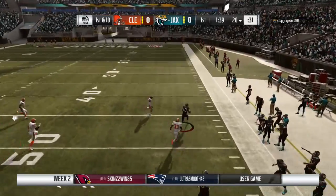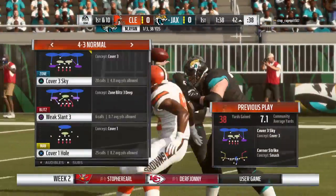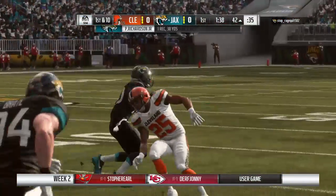But we've seen it happen to teams before. Some of the best kickers in the world can miss kicks like that. Can they come back now and redeem themselves? They give them a gain of 38.